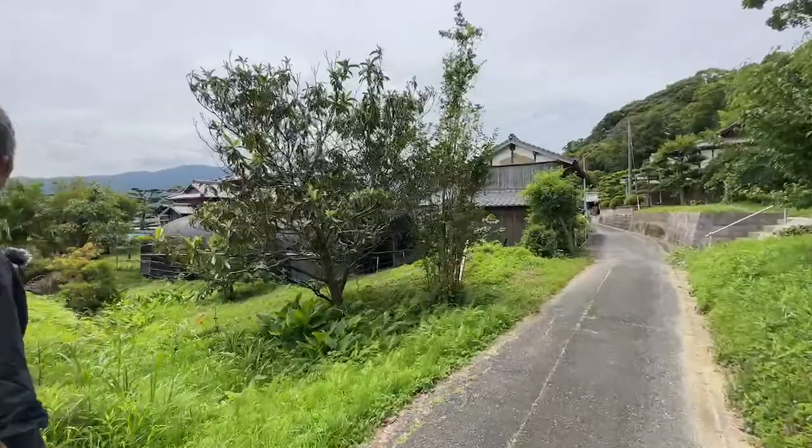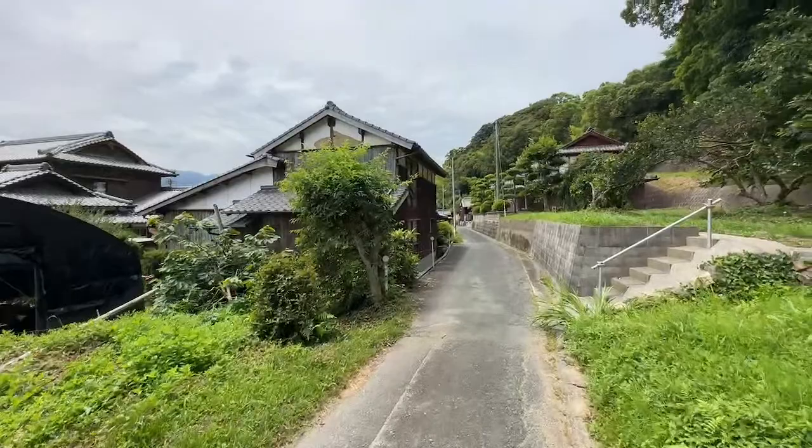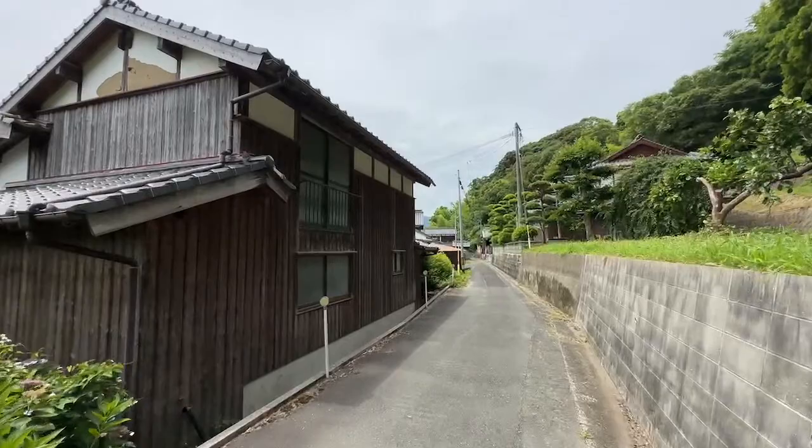I live near here and I love this place. This is different from Nogita. I live near the seaside in Itoshima. And when I come here, I think it's nice.